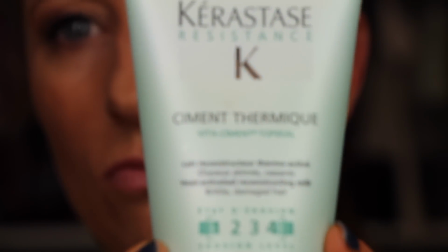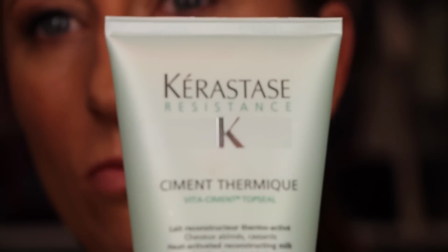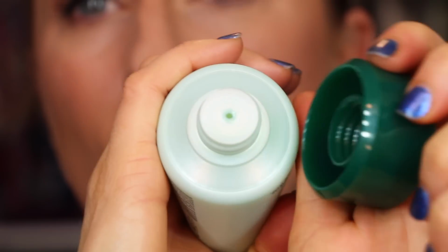Originally, a sample size was sent to me, and it is the Kerastase Cement Thermique heat activated reconstructing milk for brittle damaged hair. I don't know why I always stutter on the brittle part. This is what it looks like. The packaging is very simple. It just has a squeeze tube top.